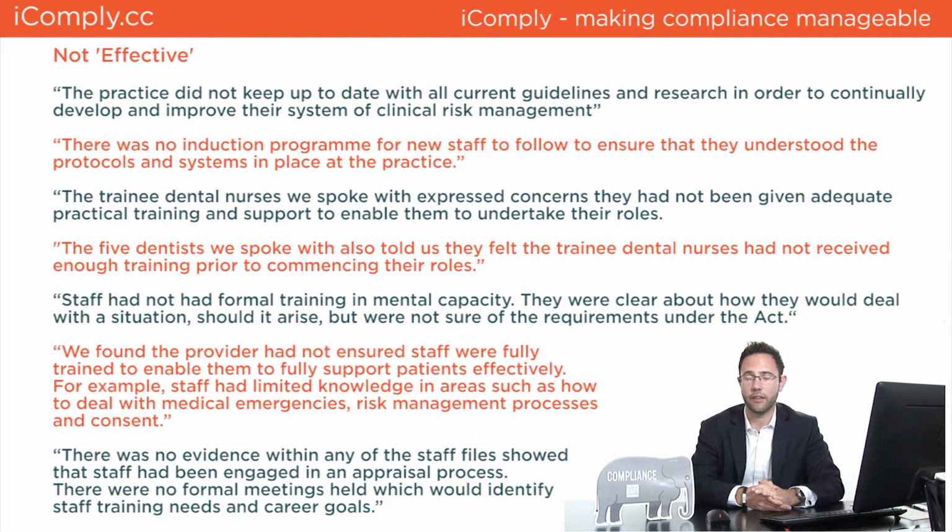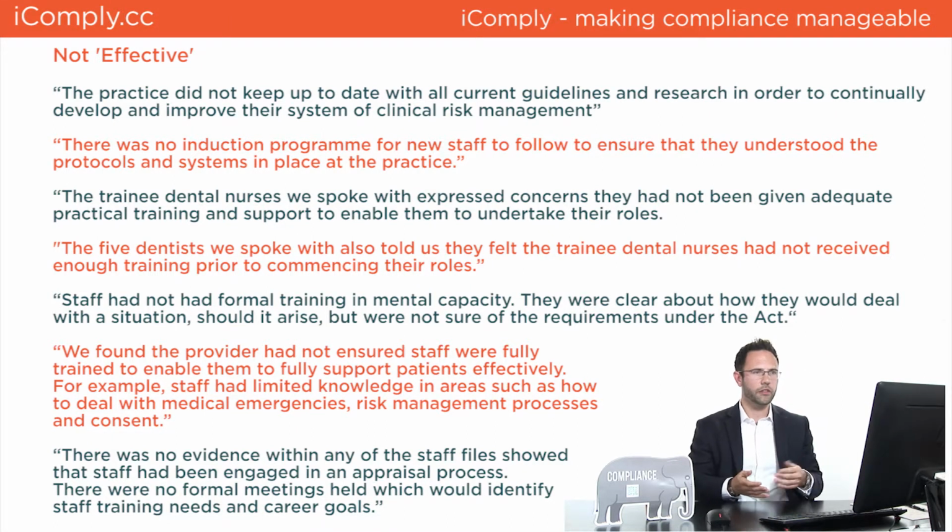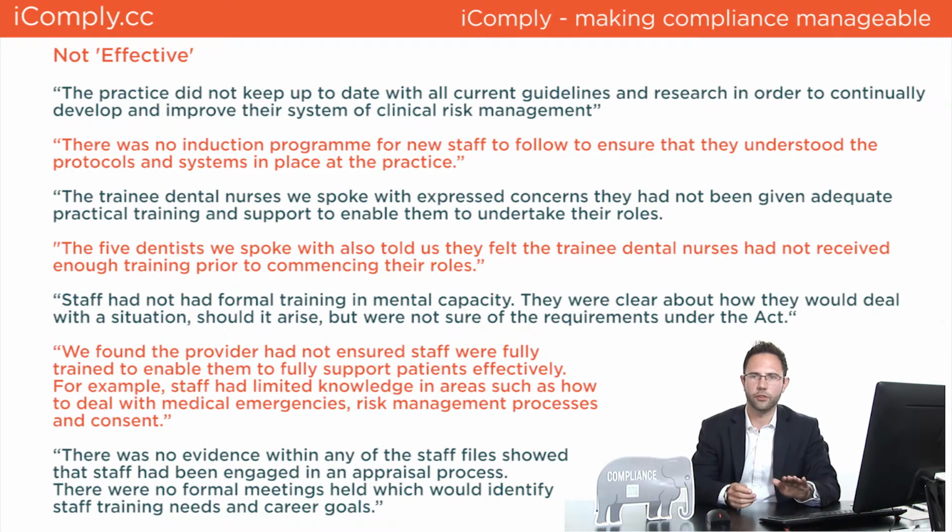You must induct your staff, and that induction must include cross-infection control. I think there's some other points there as well. This was an interesting one. This is a practice that had 5 trainee dental nurses and no qualified dental nurses in the practice. So obviously they had concerns here.